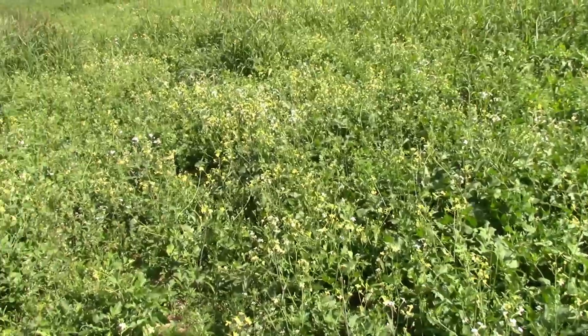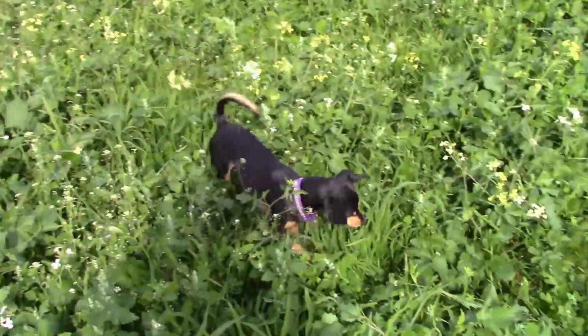So anyway, as I say, I'm going to pick some more goosefoot. We'll have a look and see if we can find any other interesting plants here around and about.